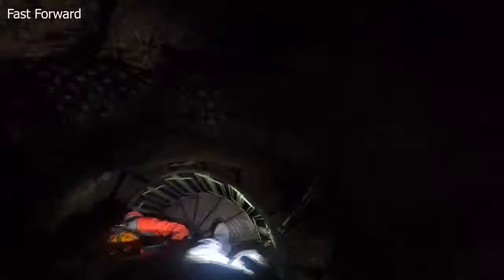These lava tubes are present throughout Iceland and are often found when somebody falls through into one.